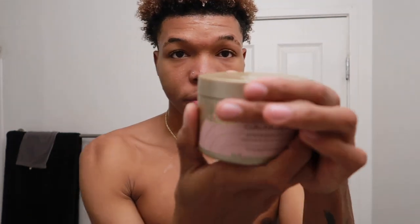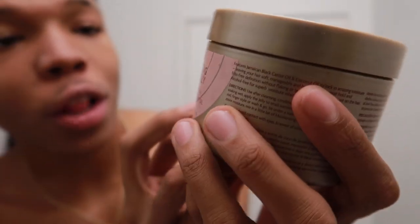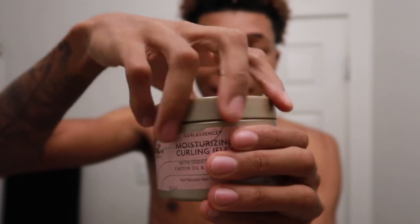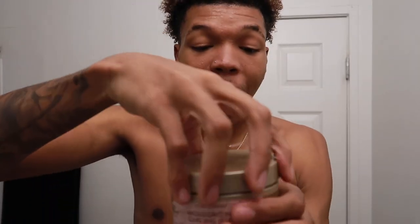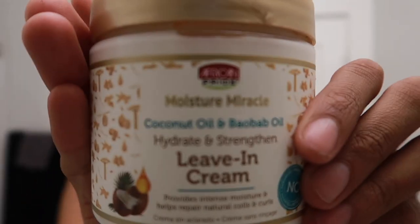The first one right here is this moisturizing curling jelly. Yeah, it's this stuff right here. This is everything. I gotta get to that last though, because that's the last thing I'm gonna use. But the first thing I put in though is this right here. So y'all can see this. Like I said, you need moisturizer.